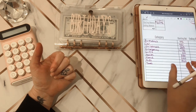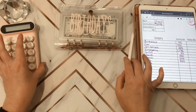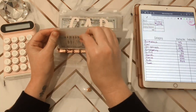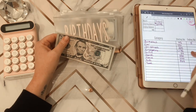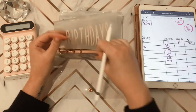So to get started, we started our month of August off at $3,078. So let's go ahead and count up birthdays and see what happened there. Let's see. Okay, $5 in birthdays. So that is a change of $40.